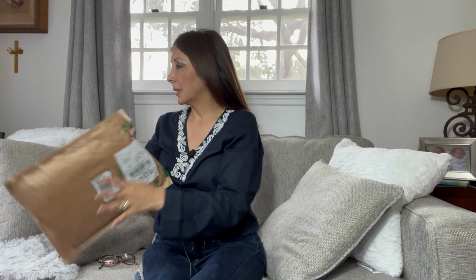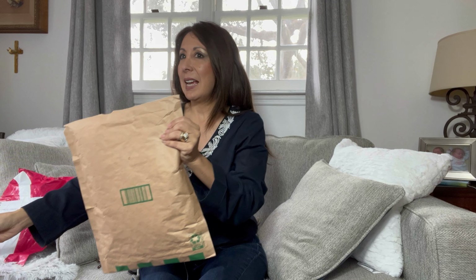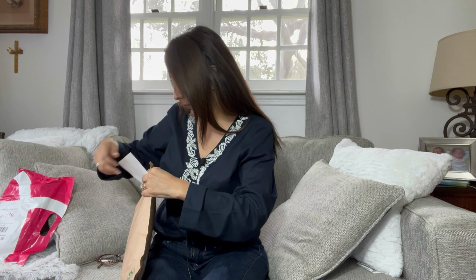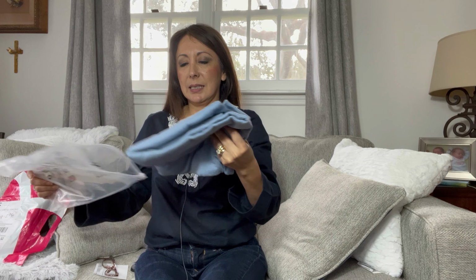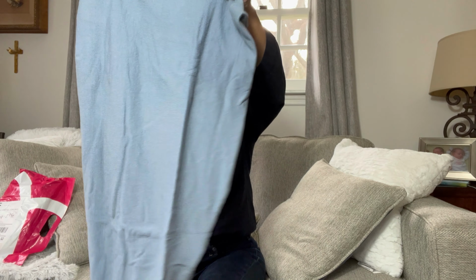So let's see, another package, I guess, looks like the Exluda also. I don't know, let's see what is in here. What else came here? Exluda, let's see, it's from Exluda. You need to see this color. Look at that. It's a light blue, but it's like a dusty light blue. It is a dress.